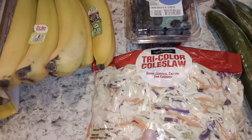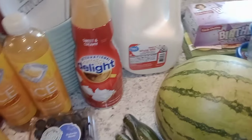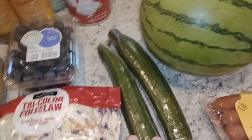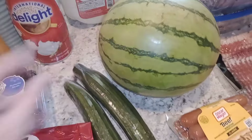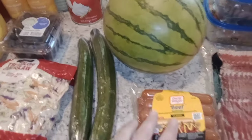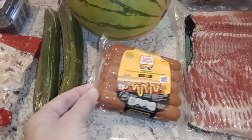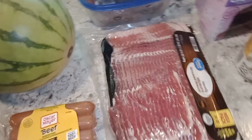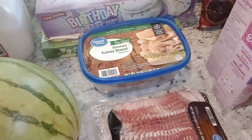Blueberries, tri-color coleslaw, our creamer, sweet and creamy creamer, gallon of milk, two cucumbers. This is a personal watermelon. My daughter's been begging for watermelon. They don't have the full size yet, so we just decided to go with a personal. Pack of beef hot dogs, pack of bacon. Two things of sandwich meat. We've got Black Forest ham and smoked turkey breast.